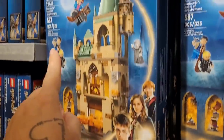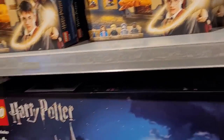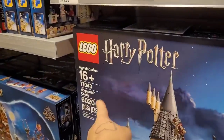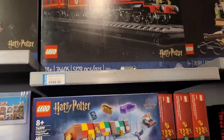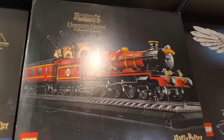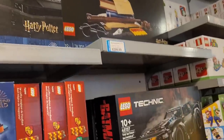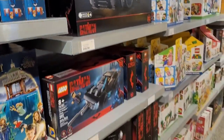It used to be you've got 8 and up here. Obviously, you don't want a 3-year-old playing with them because they'll choke on them, because most 3-year-olds will put any kind of toy in their mouth. But 16 and up is crazy to me. There's an 18 and up where? Oh, this one does say 18 and up. You have to be 18 years old to play with this Lego set. That is crazy. 10 and up for this Lego set, although the Batmobile is kind of baller.